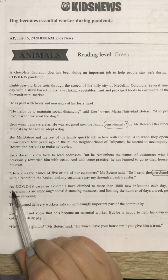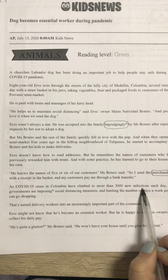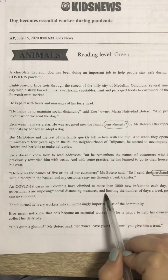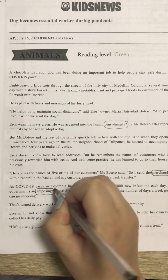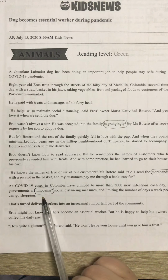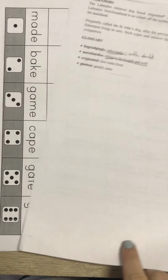Okay. As COVID-19 cases in Colombia have climbed to more than 3,000 new infections each day. What? City governments are imposing social distancing measures and limiting the number of days a week people can go shopping. Sure. Okay, please do remember that this was in July. Not that far away, but still, it was in July. So, city governments are imposing social distancing measures because so much is happening. They are saying, no, you can only go to the shops from this or this or this time. So this dog is really, really helping out.